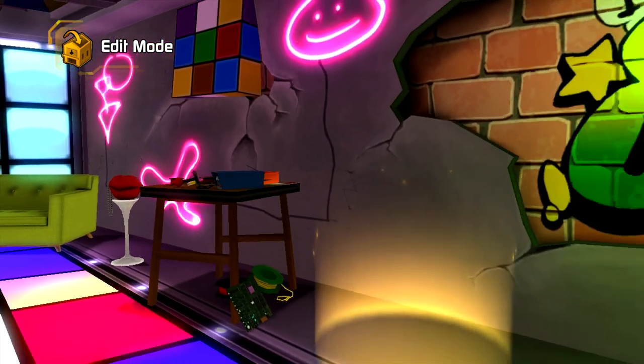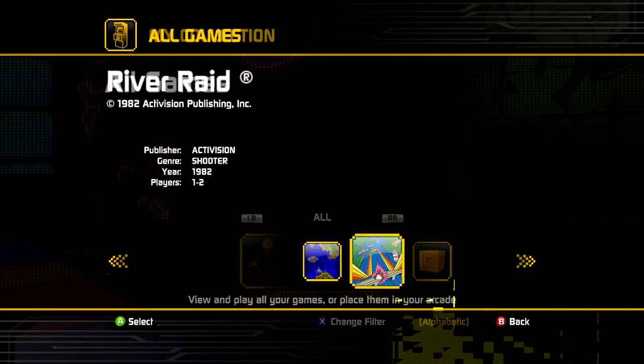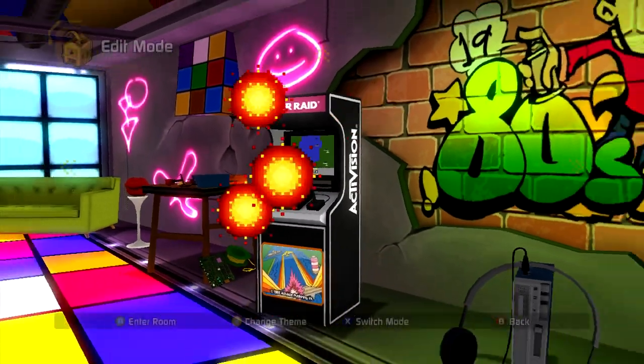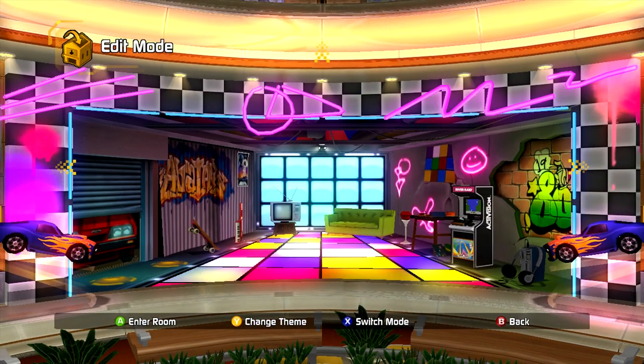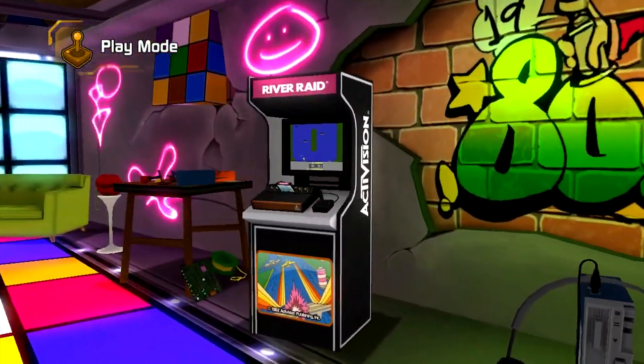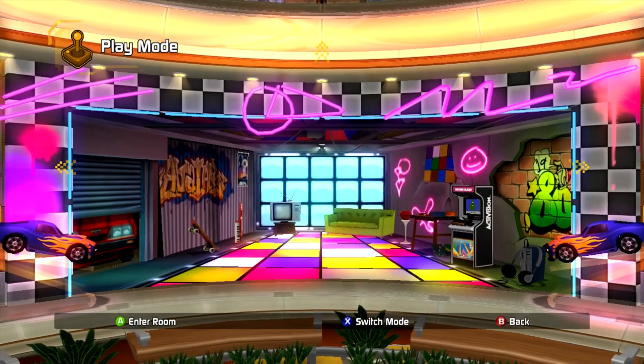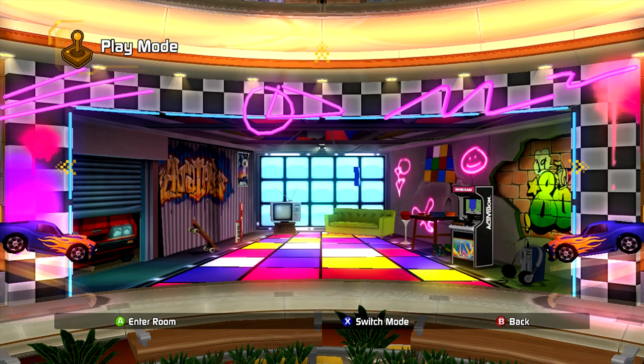And you can put in all of the arcade cabinets here as well. So we can stick another River Raid machine in here. And then switch mode. And now all we can do is go into the games themselves. And I'll scroll through at the end through all the items just for posterity's sake. They each have a description and unfortunately an annoying sound effect that goes with them. It's part of what gets so overwhelming here.